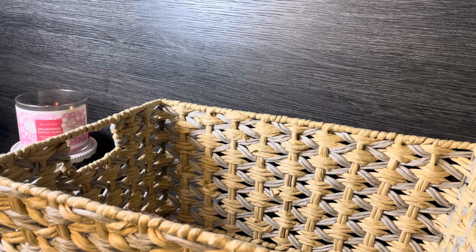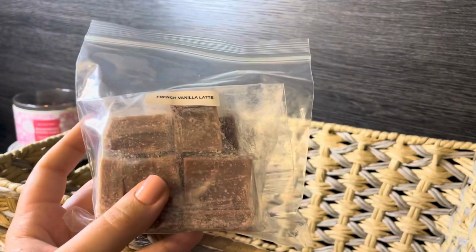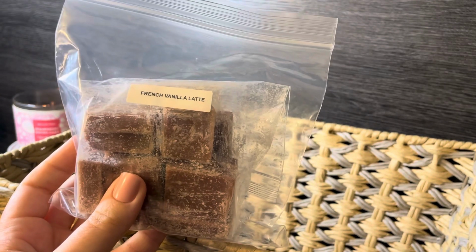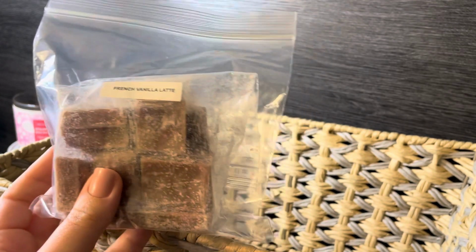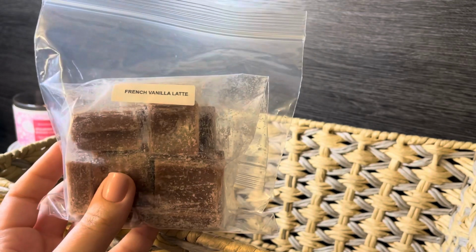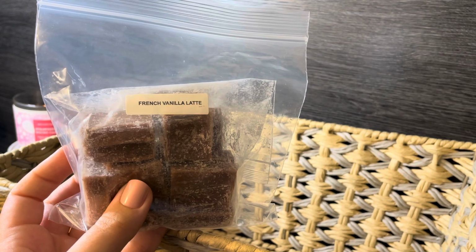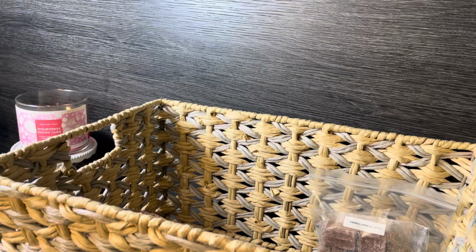So, okay, let's get into some coffee melts. I have this one double bagged because I usually try to double bag some of my wax. This is from Rose Girls. This is French Vanilla Latte. I don't believe I've melted any of this yet, if I'm not mistaken. It's just a really nice, strong coffee scent with a touch of creaminess. So I wanted to pull that in and get some use out of that one. I really am looking forward to trying it.